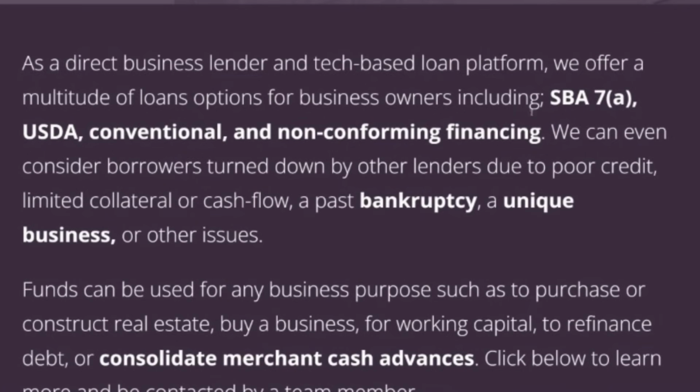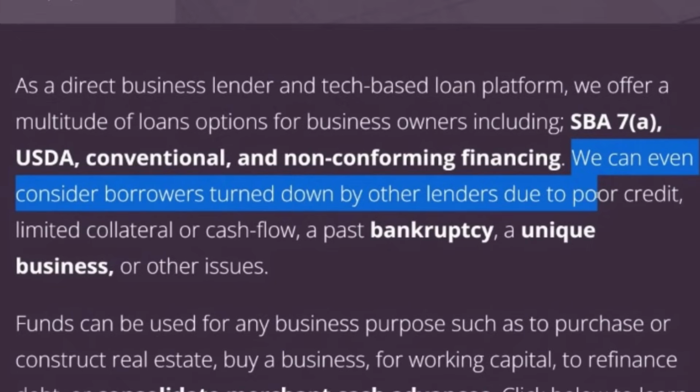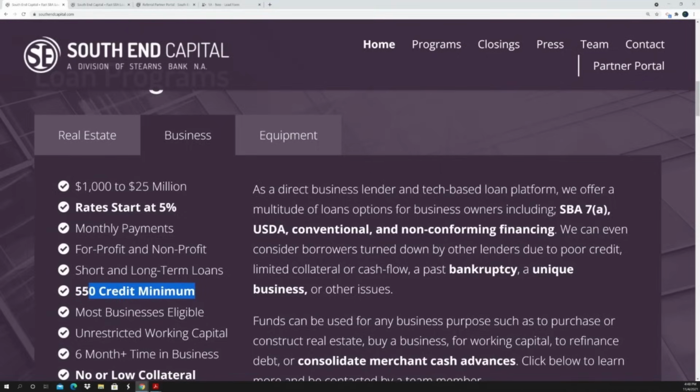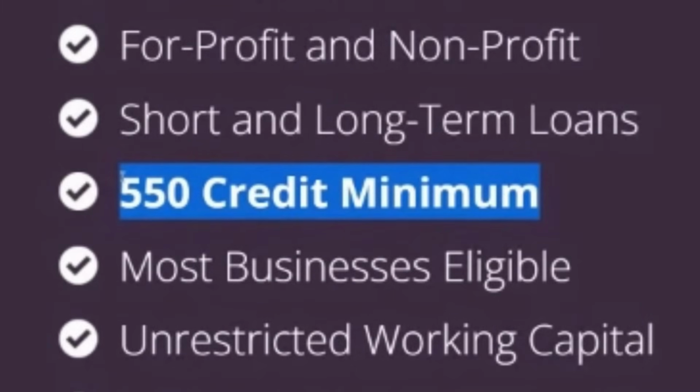Now, one of the advantages of South End Capital is that they can even consider borrowers that have been turned down by other lenders due to poor credit. And as you can see right here highlighted, 550 minimum credit score. So even if you have a bad credit score, you could still potentially get financing through South End Capital.